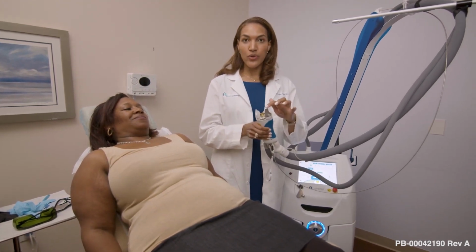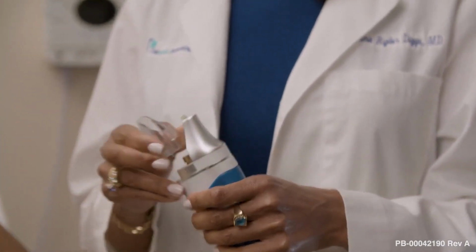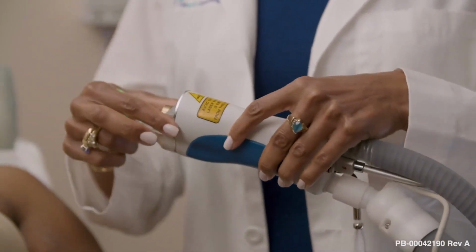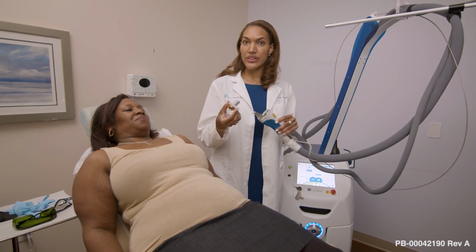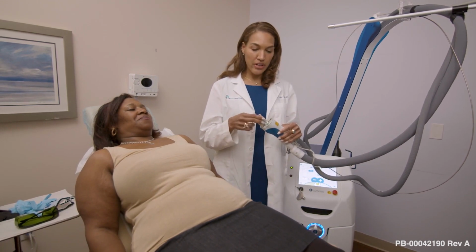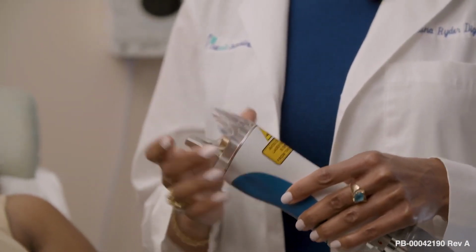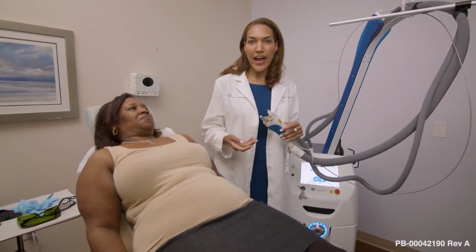So there's a contact cooling that chills the skin just prior to treatment. It has a smoke evacuator built into the handpiece, so it takes the smoke away right at the point of contact. And then it has this component, which is the spot size. This is an 18 millimeter, which we'll be using today, but there are various sizes to use depending on the target and the type of skin that you're treating.